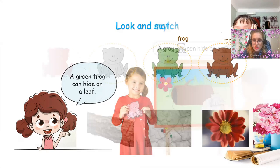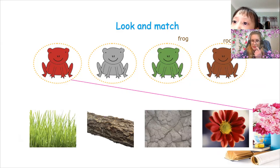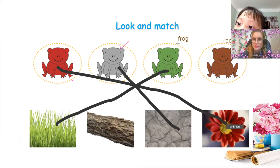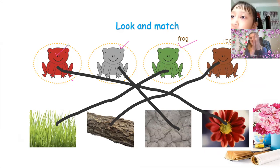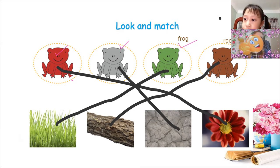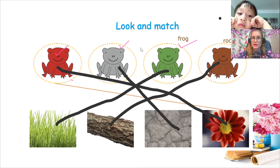Look and match. Okay, so where can the red frog hide? Which one? Oh, yes, good. Yes, on the red flower, and brown on the log, brown log. Very good. A plus. Very nice. Very good work. Much better. Good job, Lucy. All right, that's what I want. This is what I want to see. Good job.